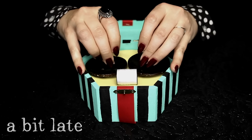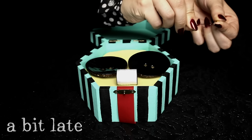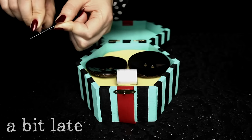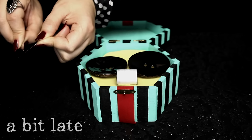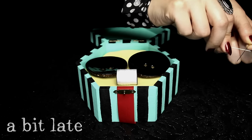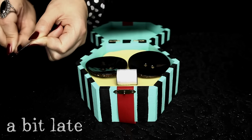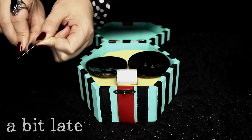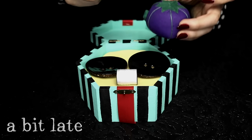Let's get these pesky pins out of the picture. I don't want to put you on edge, after all. But see, they're harmless, really. Okay, enough, enough. Into the cushion they go. I made a promise after all.